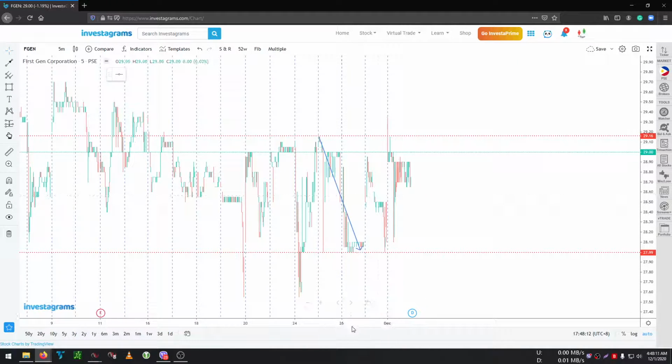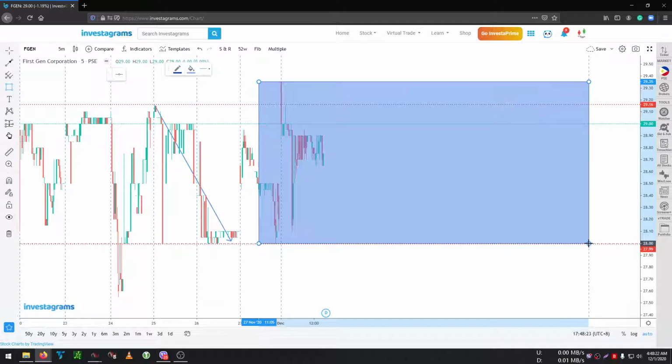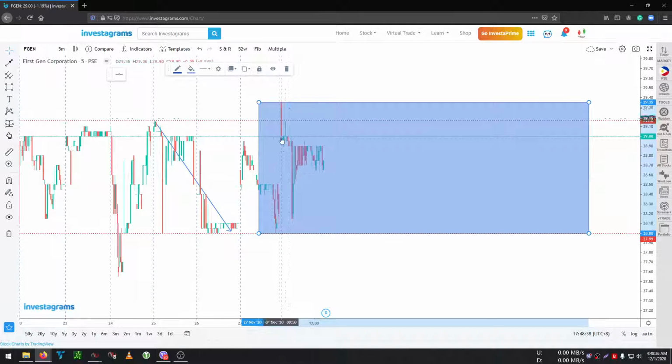So, which means again, for tomorrow, this is still a very, I would put a box here. Anything inside is hard to trade. Now for tomorrow, if it continues to break this and stay above 29.35, then this becomes a bull micro. Other than that, if this breaks this particular area of 28 and continues, then this cancels out this particular bear. And this becomes the bear micro. And this becomes the bull. That is for this FGEN.